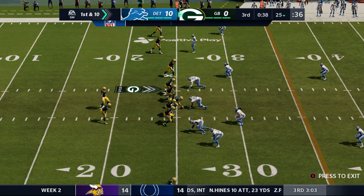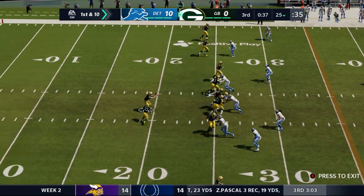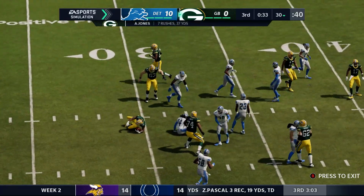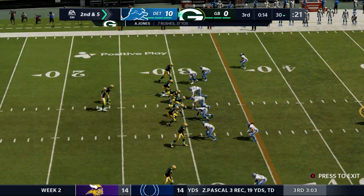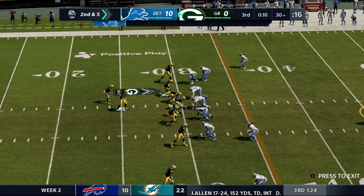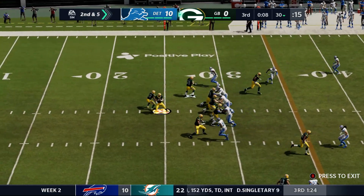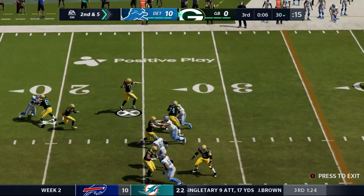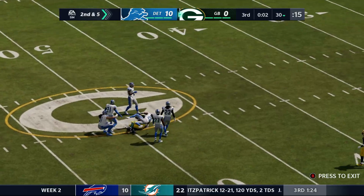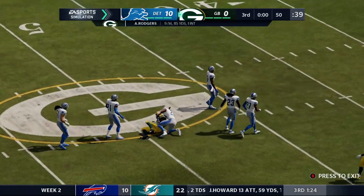Rodgers will break the huddle and bring the pack up 1st and 10 at their 25-yard line. And he'll begin the drive with a give to Jones. And this will be a gain of 5 as he gets it to the 30. Ball on the 30. They'll come up with a 2nd and 5. Shotgun now for Rodgers. He's got Lewis. And he's brought down after a very nice gain.